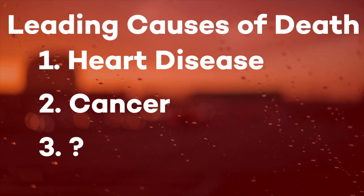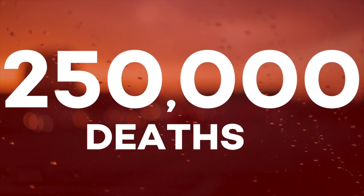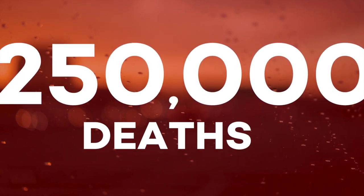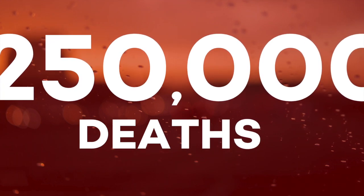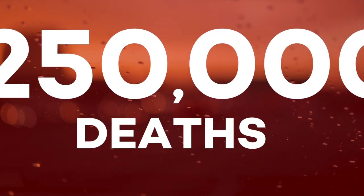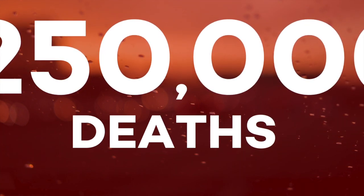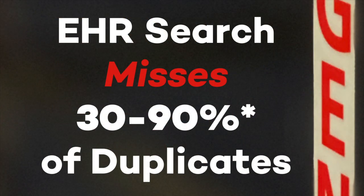The top 3 leading causes of death in America are heart disease, cancer, and medical error. Johns Hopkins University did a study where they estimated 250,000 patients per year died due to medical errors. Some of those medical errors were due to data errors that caused patient misidentification. Those patient misidentification errors are directly due to errors in the MPI and EHR searches not working well enough to find the right patient. The failure of EHR searches puts all of us at great risk in times with COVID-19 or other infectious diseases.